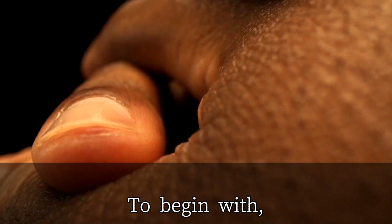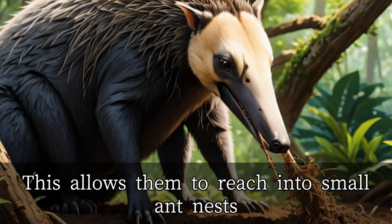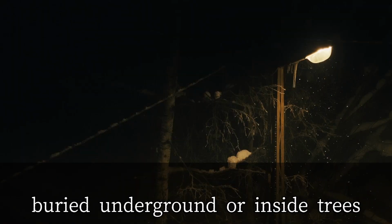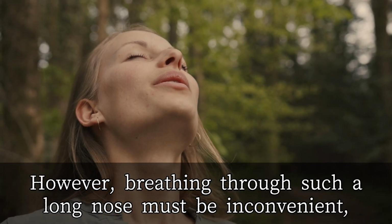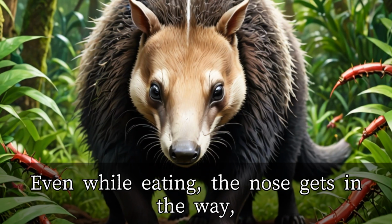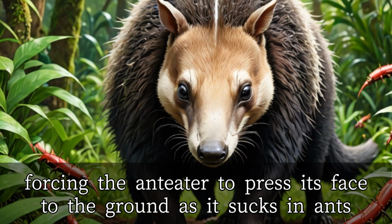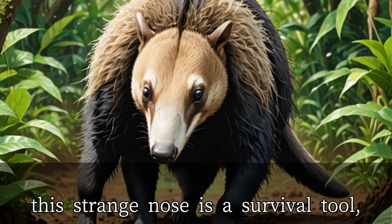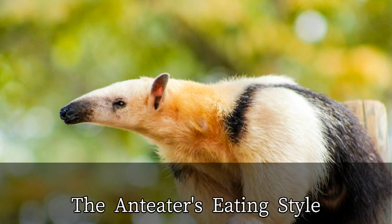To begin with, the anteater's nose has very little bone and is mostly supported by muscle. This allows them to reach into small ant nests, buried underground or inside trees. However, breathing through such a long nose must be inconvenient, and it seems too long to effectively sniff out food. Even while eating, the nose gets in the way, forcing the anteater to press its face to the ground as it sucks in ants. It seems that for anteaters, this strange nose is a survival tool, but it certainly looks cumbersome to use.